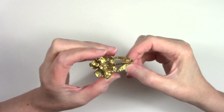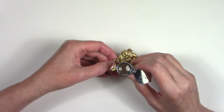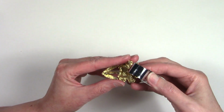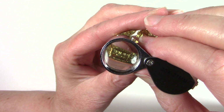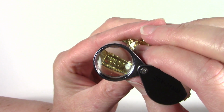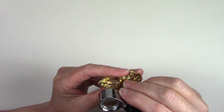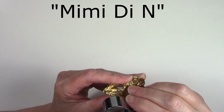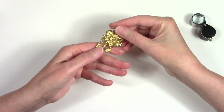Ah, there is a name on here. I just saw it. Let's see if we can read it. Well, I can read it, but I don't know what it is. It is vintage from 1991. Let me see if I can show it to you on the camera, and maybe you can tell me who it is. It looked like M-I-M-I-N. I could have that totally wrong. I think that's it right there. Okay. But I'm not familiar with that brand. M-I-M-I-D-I-N, 1991. Fun. Okay.